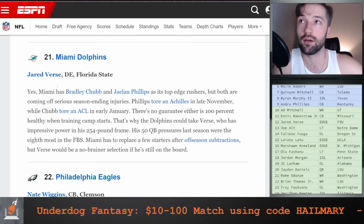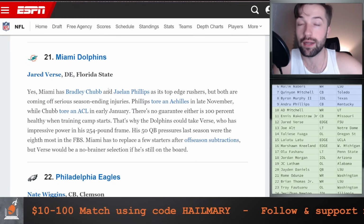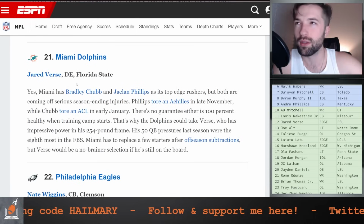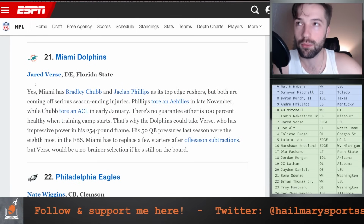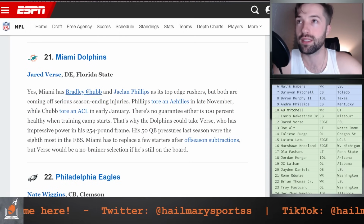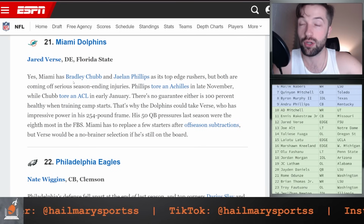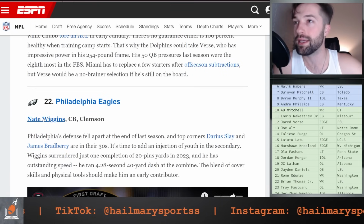This is honestly a solid move. You had 2 guys coming off season-ending injuries, and Jared Verse is best player available. It's one of those picks where you don't think about it as a top-end pick. And yeah, there's some better ones, but this is a realistic one. You have 2 edge rushers coming off season-ending injuries. Rotation is key in the NFL for keeping guys healthy, and Jared Verse is the best player available. Don't overthink it. Then we got the Eagles going Nate Wiggins.